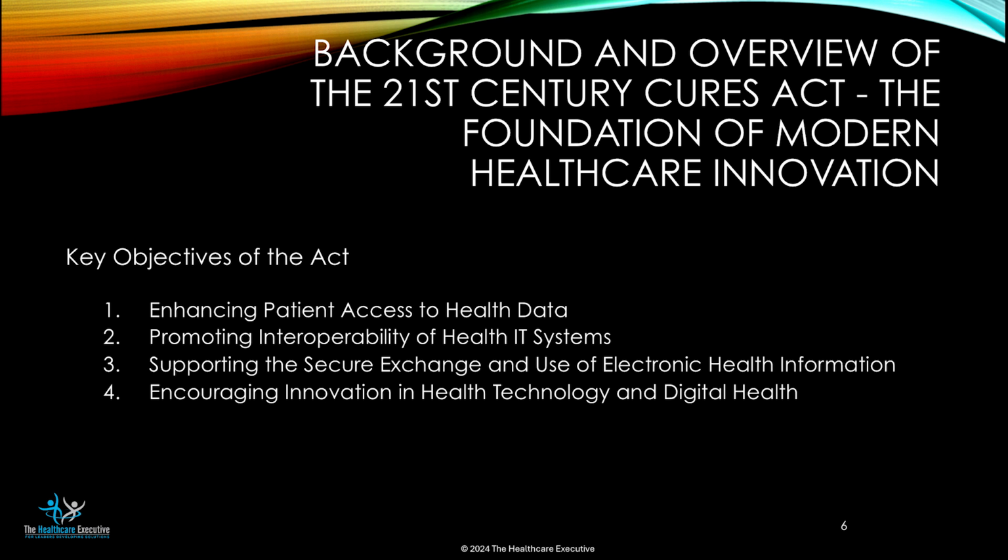Now let's explore the key objectives of the act. First, enhancing patient access to health data. This aspect of the act is about empowering patients. It ensures that patients have easier access to their own health information. And the idea is to make patients' data more portable and accessible, no matter where the patient goes, which healthcare platform they use.